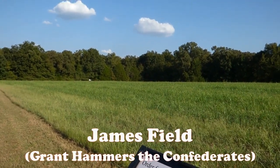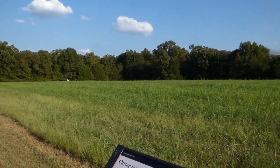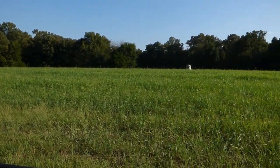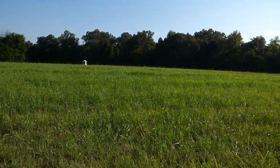Union forces gathered here around noon on April 6, 1862. They launched a counterattack to hold back the Confederate forces. The next day, fresh Federal troops drove the Confederates from the field.